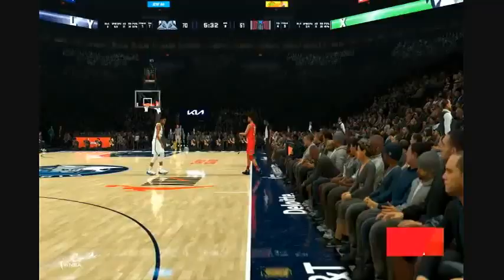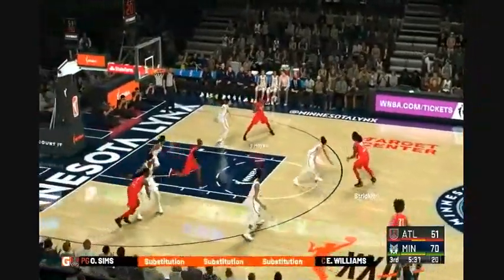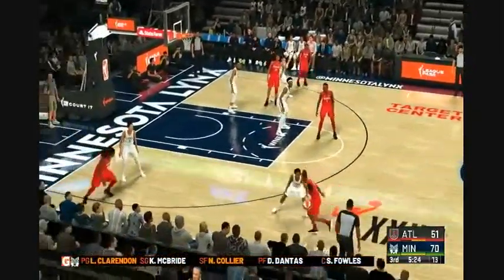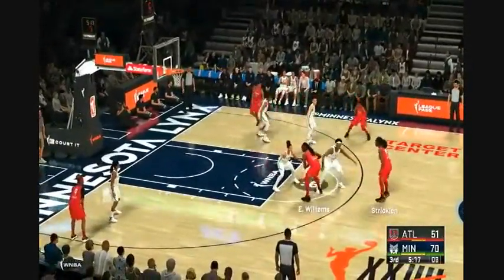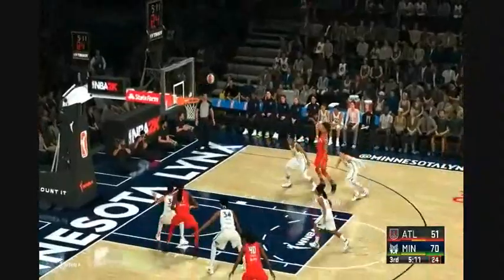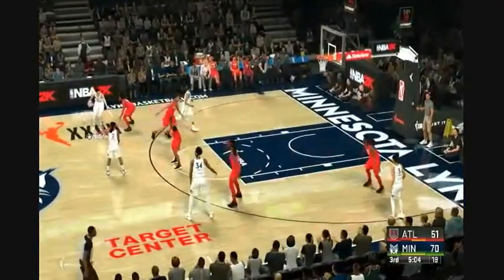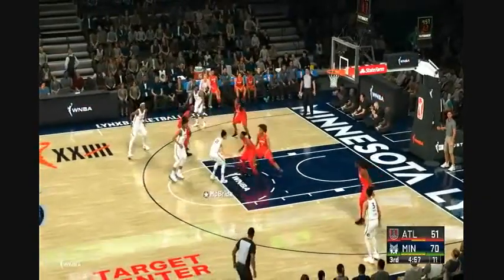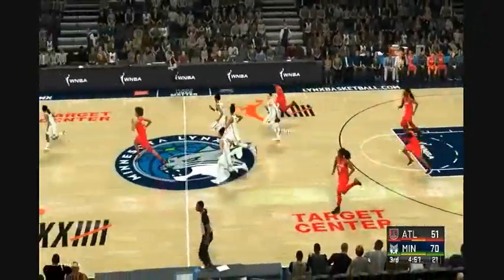The Dream making a switch here. Hayes, McBride covering. Now here is Sims. 9 points in the game. Strickland with the ball. Now Fowles defending. Just 5 to shoot. Pass to Hawkins. Shoots over Dantas. The Dream again can't hit. McBride outside. No good on that shot. And the Dream going the other way now.